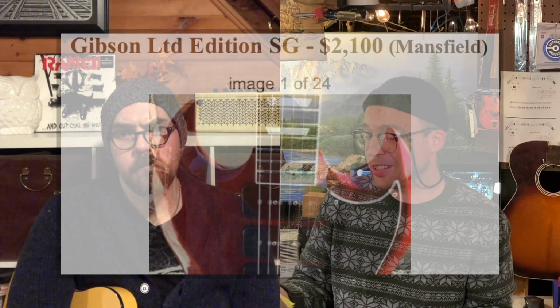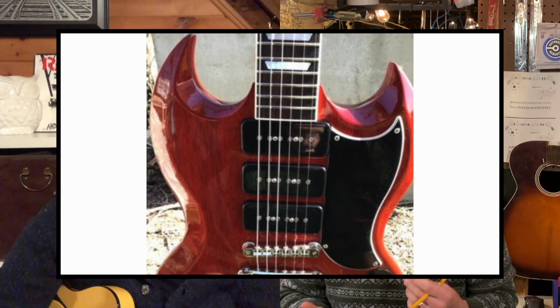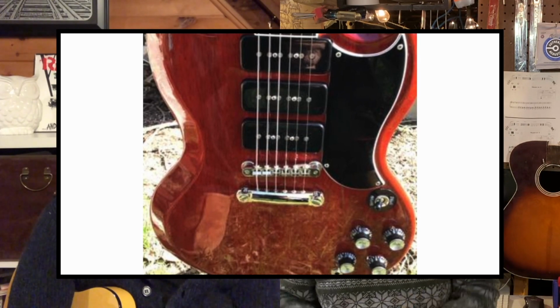All right. Speaking of P90s, there is a triple P90 SG out of Mansfield for $2,100. I believe it's one of the newer ones. It's always gonna make it for me. You put an SG with one P90, it would make best of the week for me, and then you just throw 2 more on there to make it 3 of them. Yeah, easy. I mean, there's not much to say other than that is awesome. Give me an SG with P90s.